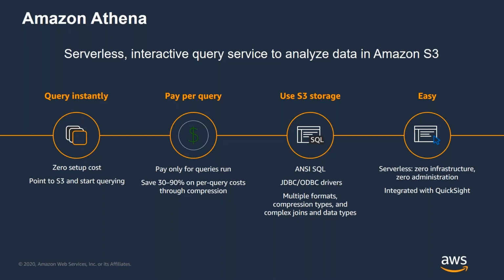With Athena, there's no need for complex ETL jobs to prepare your data for analysis. This makes it easy for anyone with SQL skills to quickly analyze large-scale data sets. Now, Athena integrates with the AWS Glue Data Catalog, allowing you to create a metadata repository across various services, crawl data sources to discover schemas, populate your catalog with new and modified table and partition definitions, and maintain schema versioning. You can also use Glue's fully managed ETL capabilities to transform data or convert it into columnar formats to optimize costs and improve query performance.